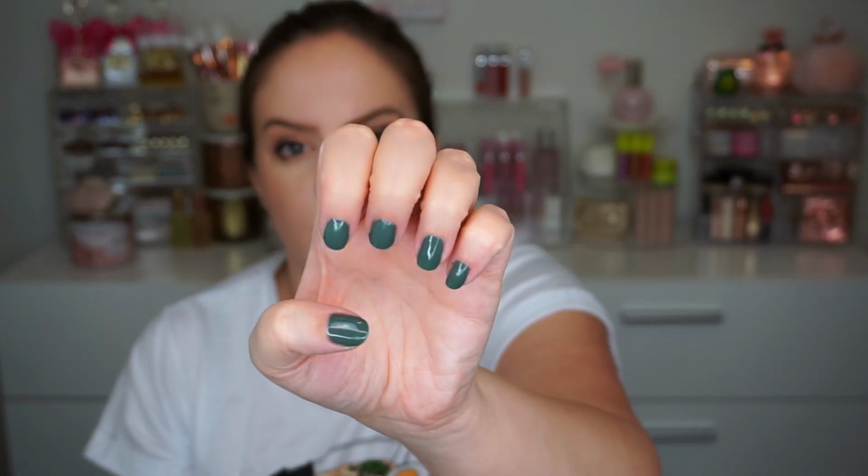It went on beautifully. This is one coat and then a layer of top coat, so it looks really good. I'm impressed with this nail polish. I have tried some Nails Inc in the past, but not a lot, so I'm kind of happy to have this in my collection. I especially will like this for fall. I don't always want to wear just red, but it's a nice muted darker green, so I think it's a good fall color and even into winter too.